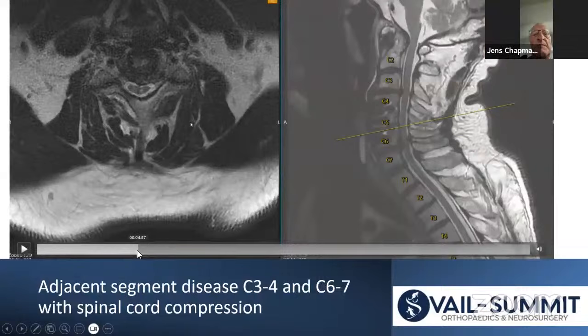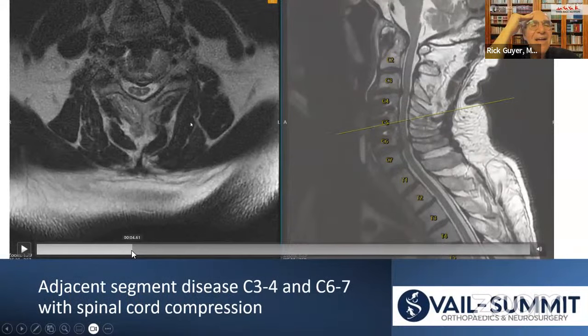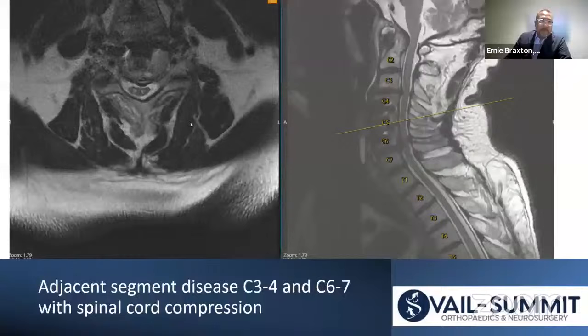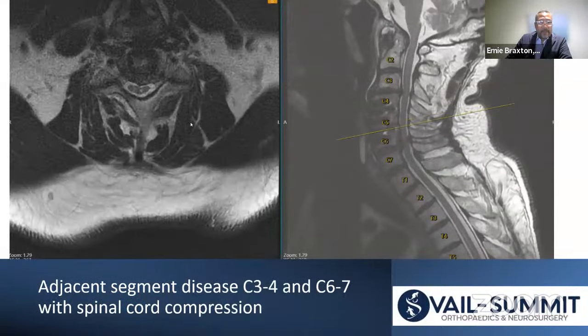You can start to get back a little bit more. Right there. Yeah, right there. So this guy was myelopathic. I wouldn't be surprised if he had the disc herniation and even waited a period of time before presenting to me.